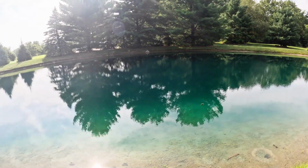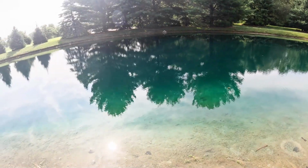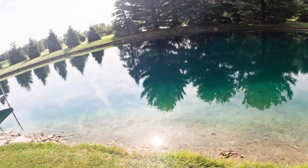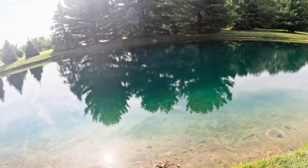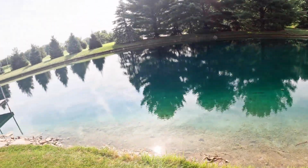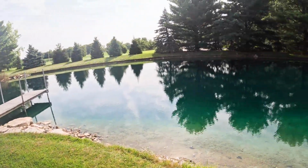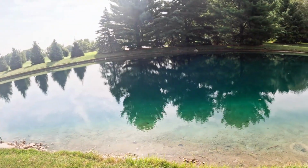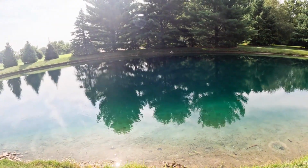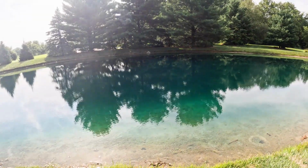Absolutely gorgeous. There goes a big old bass right there. He's probably 10 inches maybe. Absolutely gorgeous property. Done a great job with it. I like how the pond just kind of circles around and encompasses this whole area right here. And done a great job on the maintenance on it. Helps when you get water.